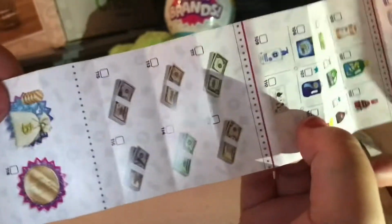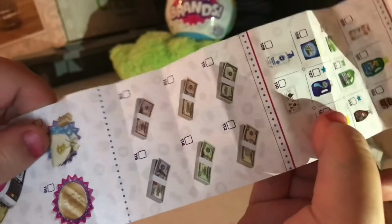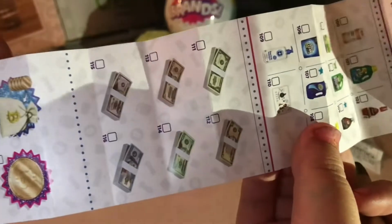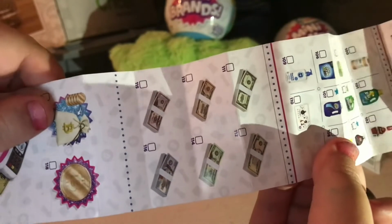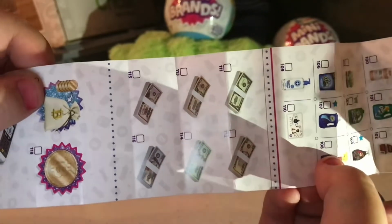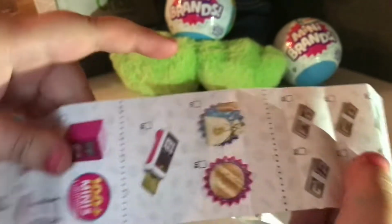Now, here's the money explained. For the ones who get money with the checklist, I think those are manufactured way different. In my ones, I wouldn't get the money with my checklist. I'm going to get the money in a separate little tub. So, I wish it was with the checklist because that would be really cool. But it's sadly not. So, we can get a gold credit card, a Bitcoin bag, or a Bitcoin.